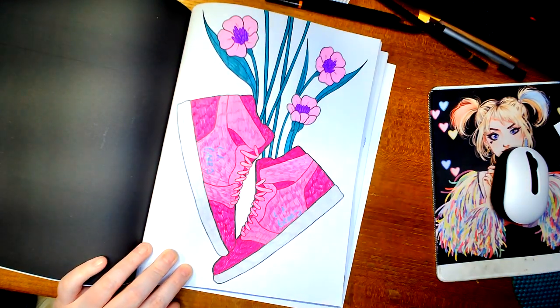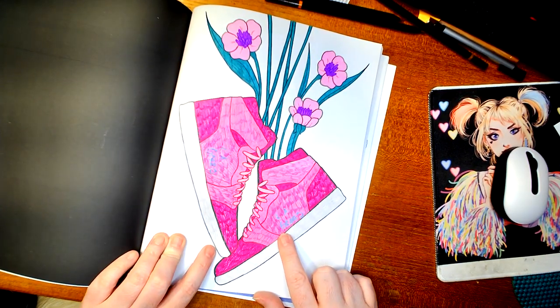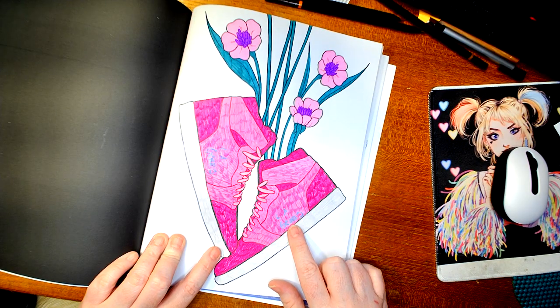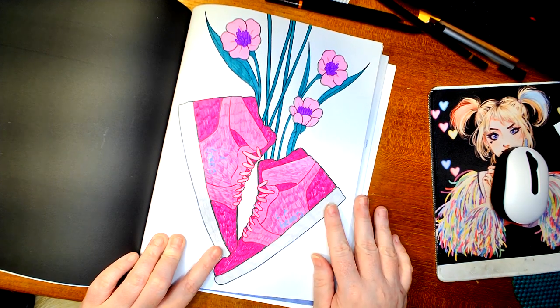And this picture had to do an event for shoes. Now I did these based on a pair of LA Gears that I had in my teen years. I was a huge LA Gears girl fan. I don't have them anymore, but I so miss my LA Gears.